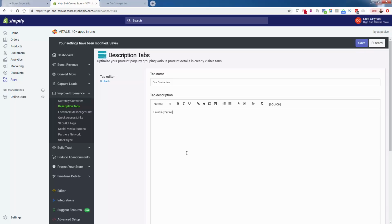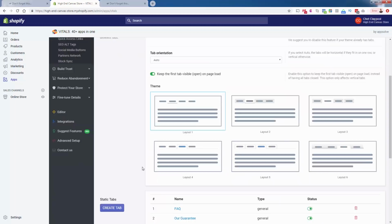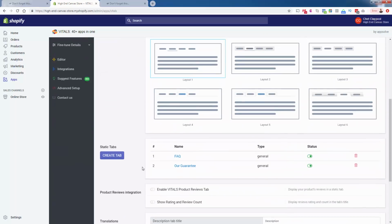Enter in your return policy here. Right, whatever. You could enter in your return policy. You could enter in maybe some type of customer promise, or whatever your customer satisfaction message is. And now all of a sudden we have 3 tabs, right?